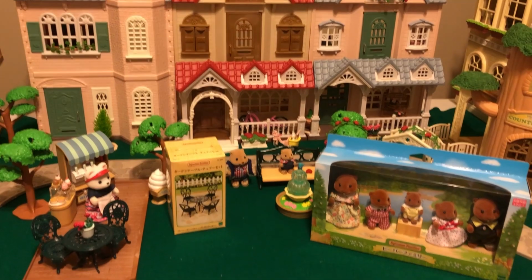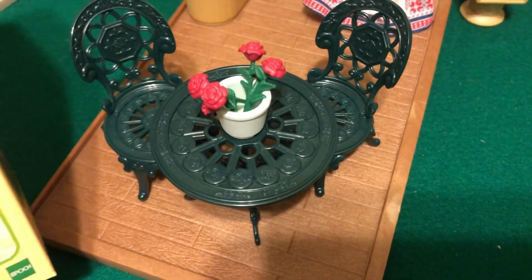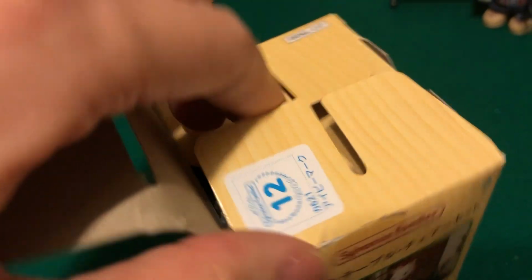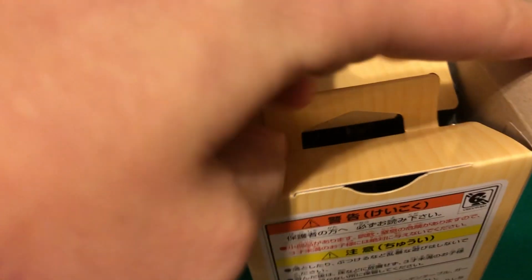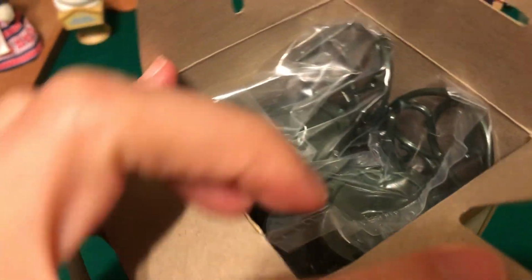But first, I want to open this little table that I got. This was from Amazon, Japan. I got it a while ago. And it looks very similar to this other table, but you can see it's got some differences. So I thought I would take it out. And it would be the perfect table for the Beaver family to use to enjoy their ice cream.